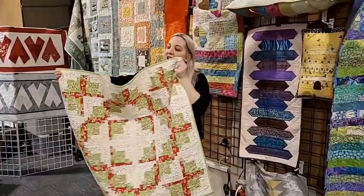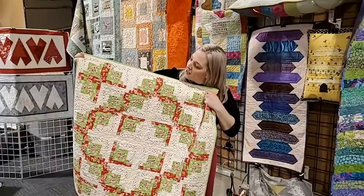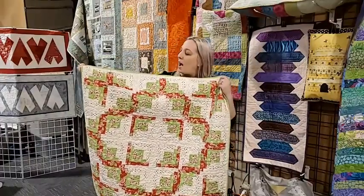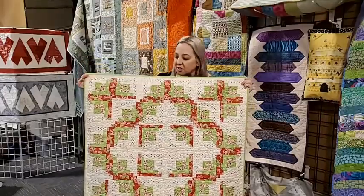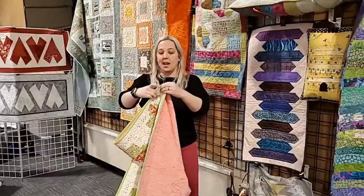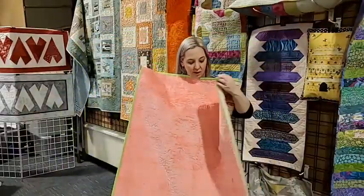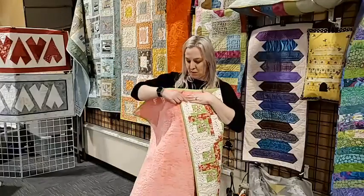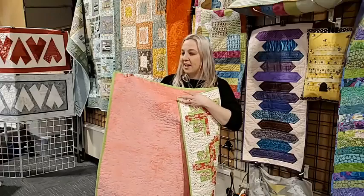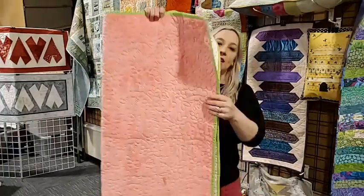And so you have the log cabin here. And I used these because they said they wanted the pink. The mom loves the green colors. And this is 36 by 36. And I put Minky on the back. I like this Minky color choice because I think it goes well with some of the coloring on the log cabin front. And I just did this nice flower design for the quilting.